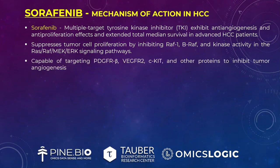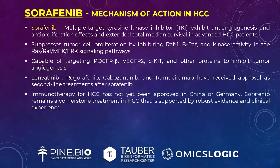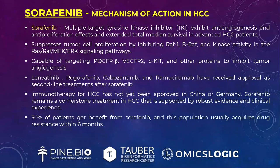ERK signaling pathways. It is capable of targeting PDGFR beta, VEGFR2, c-KIT, and other proteins to inhibit tumor growth and angiogenesis. Lenvatinib, Regorafenib, Cabozantinib, and Ramucirumab have received approval as second-line treatments after Sorafenib. Immunotherapy for HCC has not yet been approved in China or Germany. Sorafenib remains a cornerstone treatment in HCC that is supported by robust evidence and clinical experience.